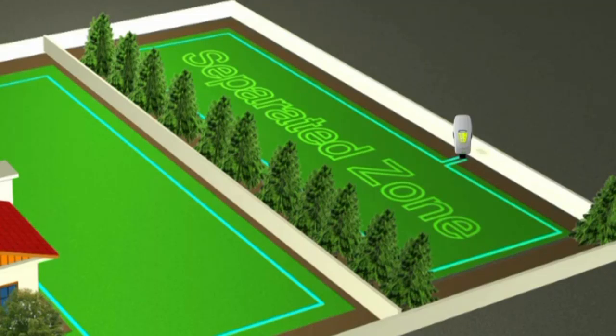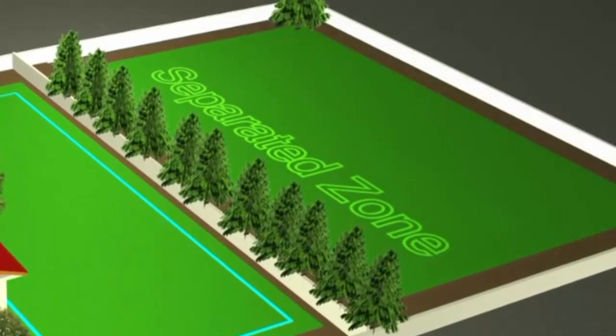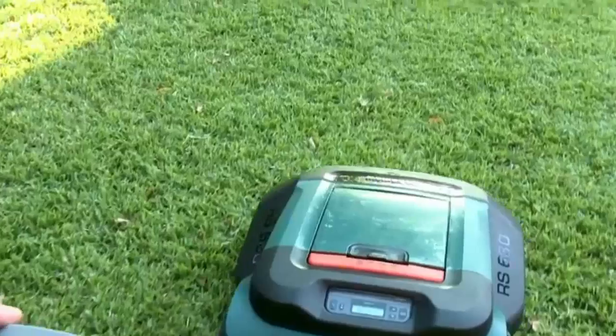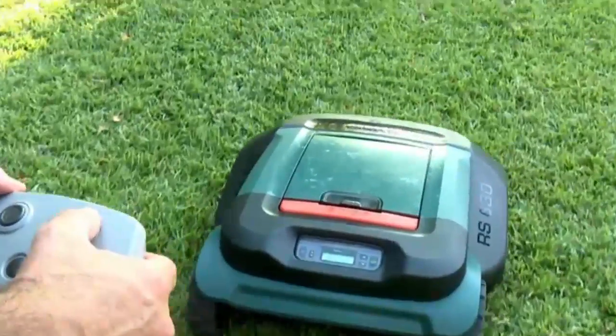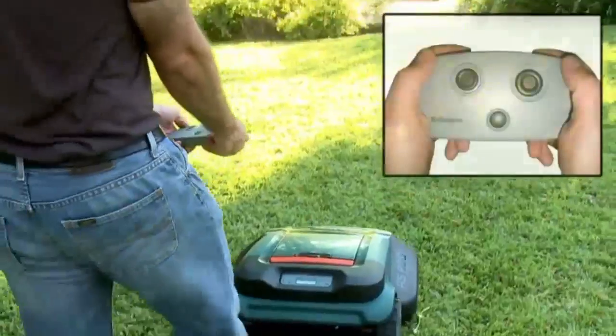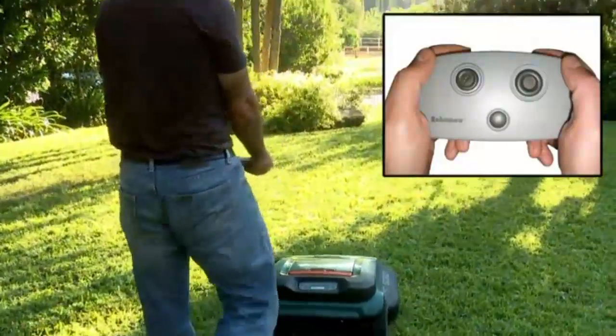If the separated zone requires more than a single operation to cover it completely, an additional base station is recommended. An additional base station is available as an accessory. You may use the remote control to drive Robomow to and from the separated zone. A remote control is available as an accessory.